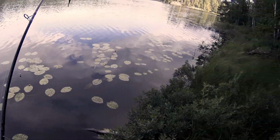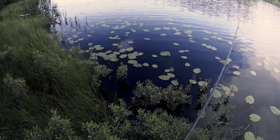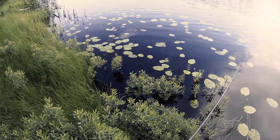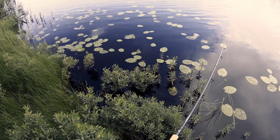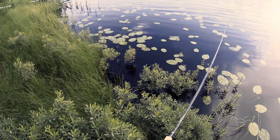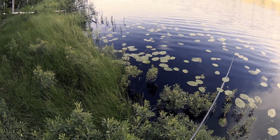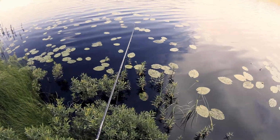On this side of the lake, it's a little bit more difficult to find nice spots to fish from, but yeah, there are some spots. So this one looks actually pretty good. Gives some good cover for the pikes, and it's probably a little bit of a shallow area outside this little bay.